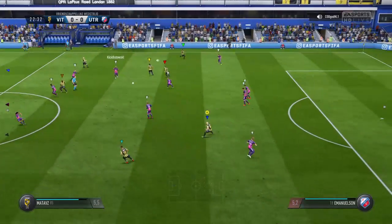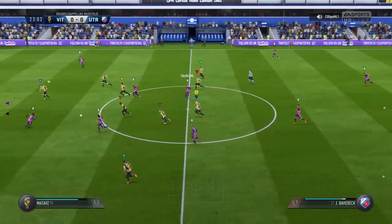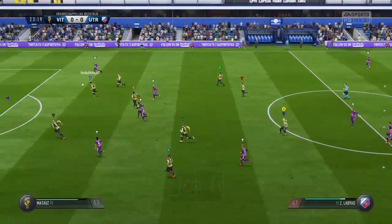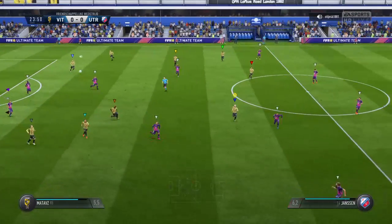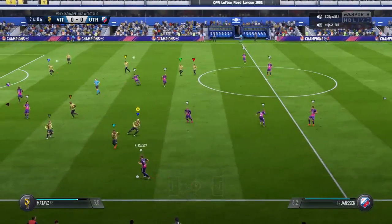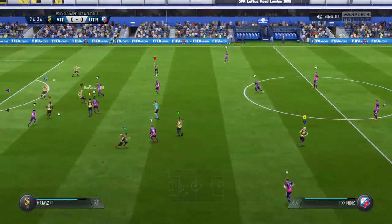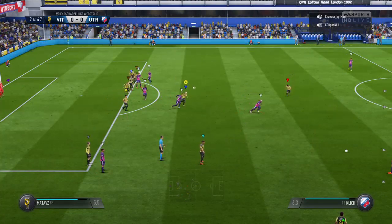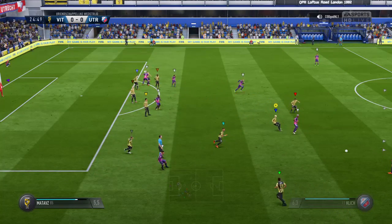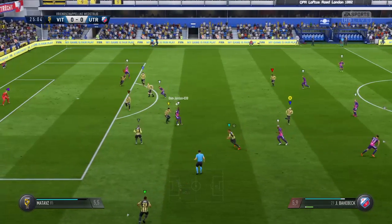Mendes. Alhabsi. I think he saw the look from the other player and saw where the pass was going and read it. Emanuelsson. There's some potential. Quite clearly a free kick. Here's McDonald.